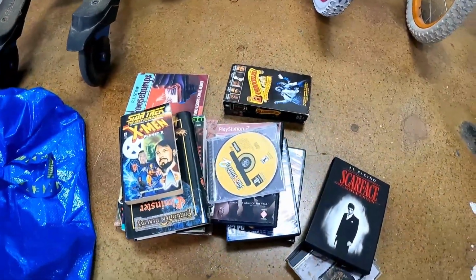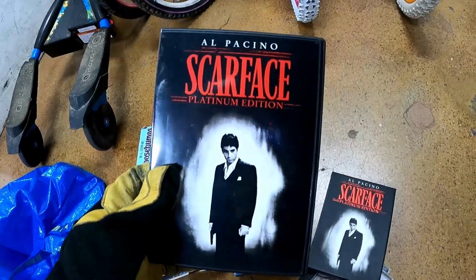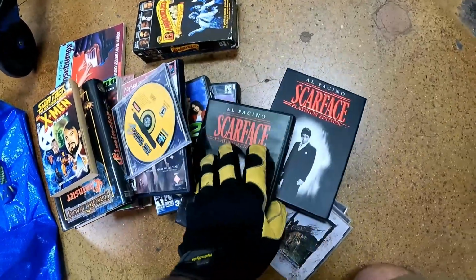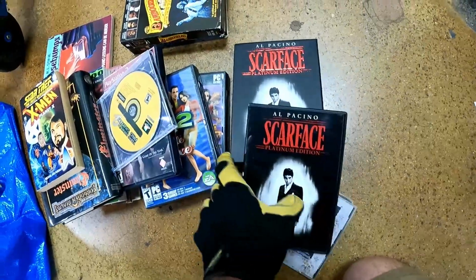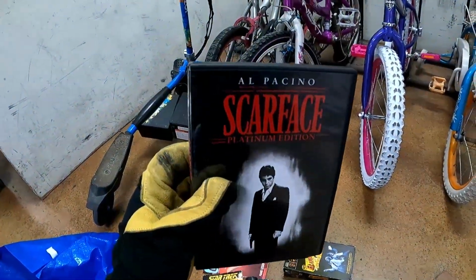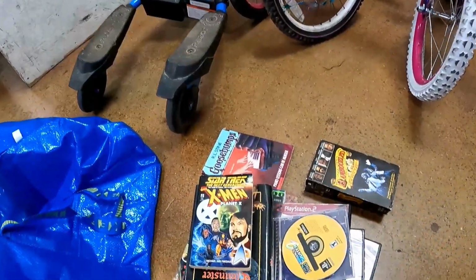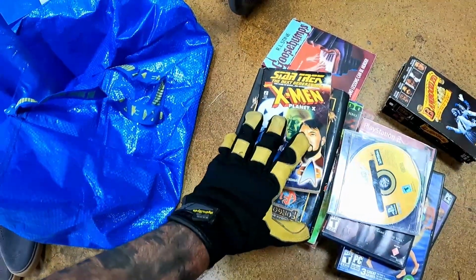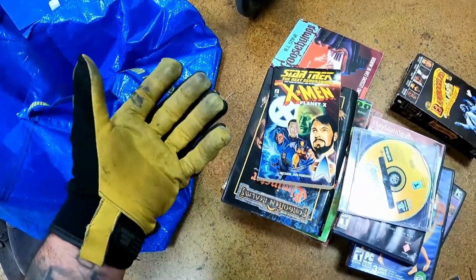So, in true fashion of starting a series, it never starts off super crazy. The Scarface Platinum Edition that we did find is, of course, missing a disc, so that's gonna go back. And this was my only hope at some money for our little mini series to half-price books. But anyway, we have some really decent books here. I'm gonna go ahead and try to find the best way to find the value of these books and see if we can get any trade in.